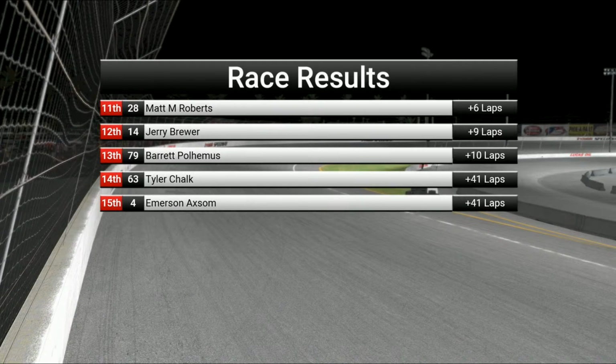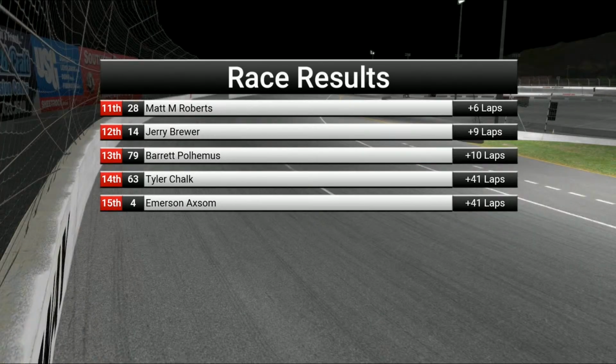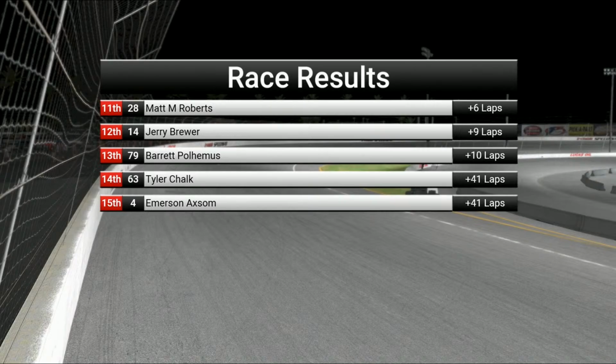Well, Matt Roberts, unfortunately, not going to be able to finish as he finishes 11th. Trey Brewer in 12th, also running into some bad luck. Same with Barrett Balhemus. And Tyler Chalk and Emerson Axum not able to start as they are placed in 14th and 15th. Let's have a chat to our race winner.